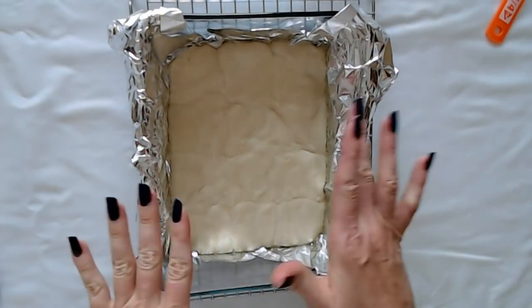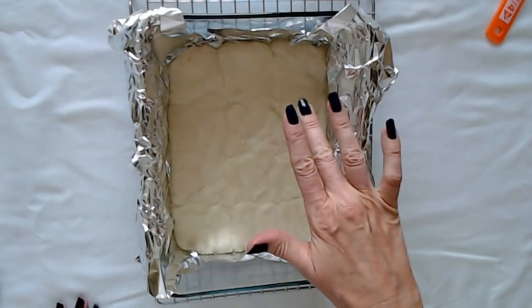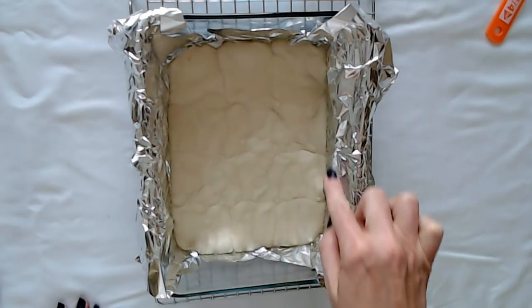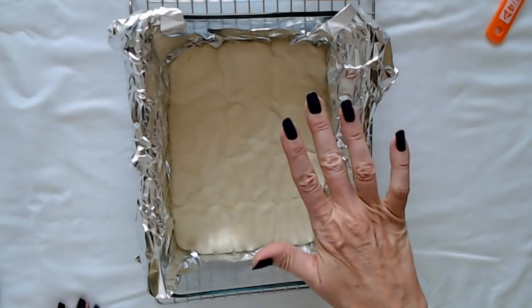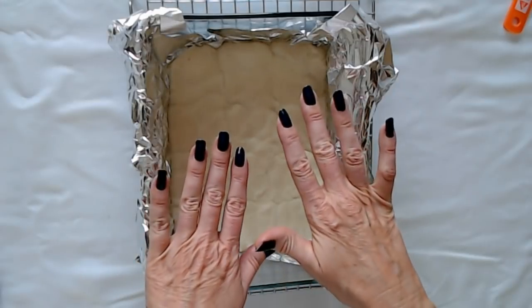All right. Now, keeping in mind, this is a different dough from the Toll House. This is Pillsbury. It said to bake it for 10 minutes or until just golden. I baked this for close to 20, and it never really got golden. And I didn't want to leave it in there too long. And I got to thinking, since it's a different brand, it's different. But anyway, I'm going to let this cool.